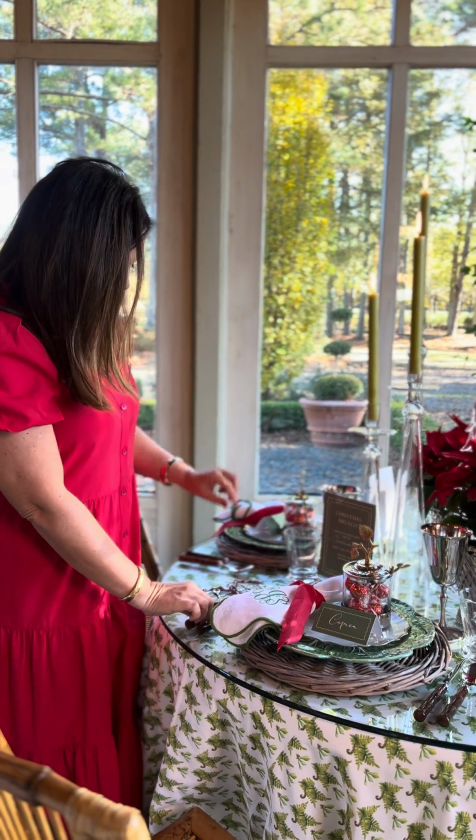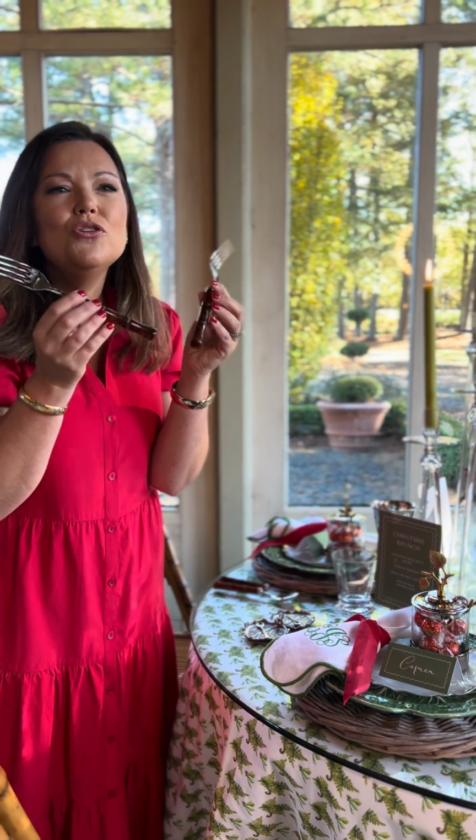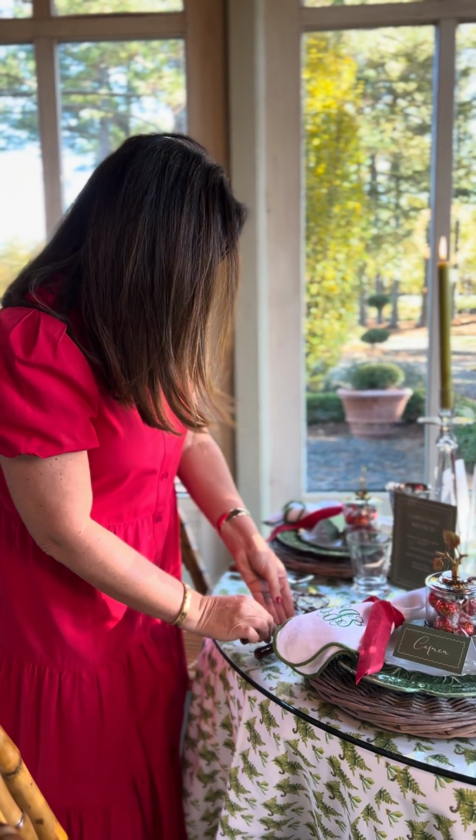Oh, I forgot to talk about this real quick. Always, always have beautiful silverware. This is from Bunny Williams from Ballard's. This is a gorgeous tortoiseshell. We use this all the time.